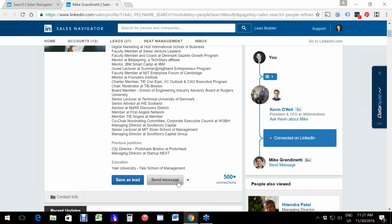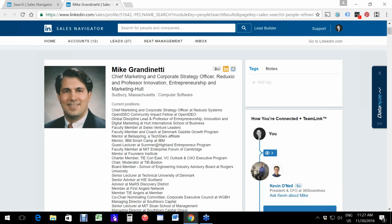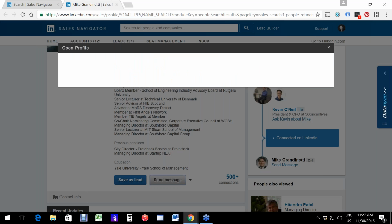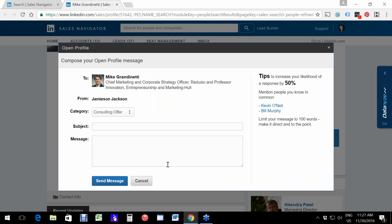So on this guy, I can send a message. Wow, I can send a message directly to him. Look at that, because we actually share some groups. So this is what an InMail message looks like. You can pop it open here, and you'll see a few things. Number one, it gives you a quick reminder of who you're writing to. Always useful in case you forget.